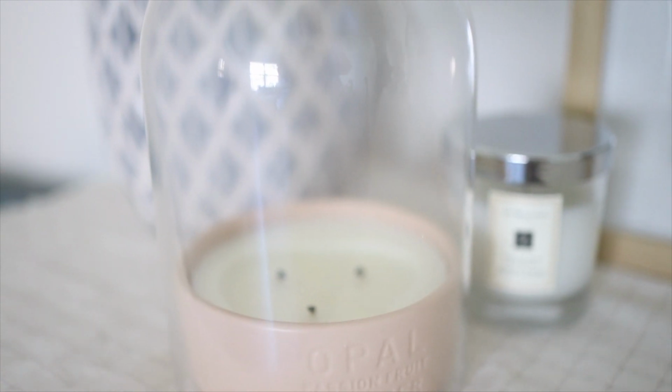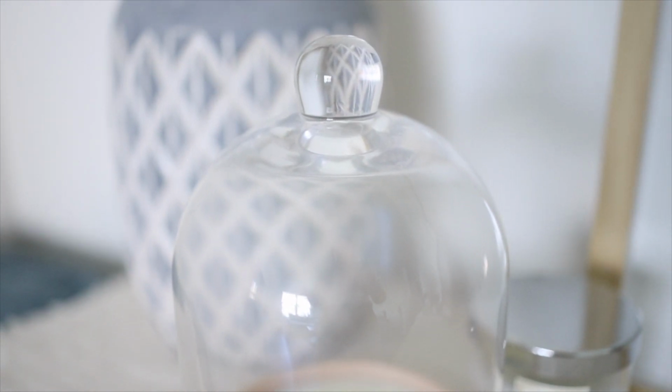And last but not least, I got the candle along with a cloche from Target. I just really like the candles from Target. They smell amazing. They have so many different types, but also that cloche just gives it a little bit more texture. The hardest thing is giving it a more layered look because you don't want everything to look flat, because that's just boring. So you want to add symmetry. Sometimes it looks good when it's uneven.